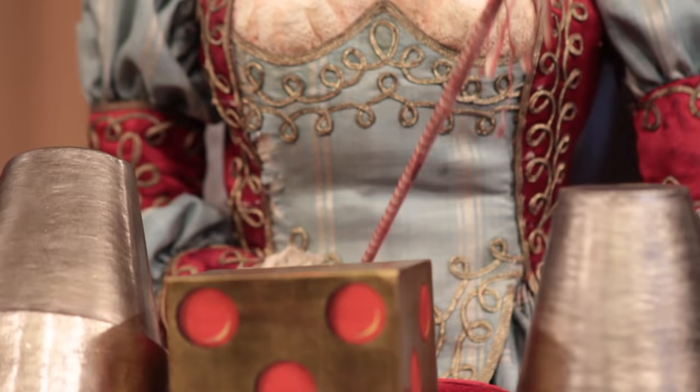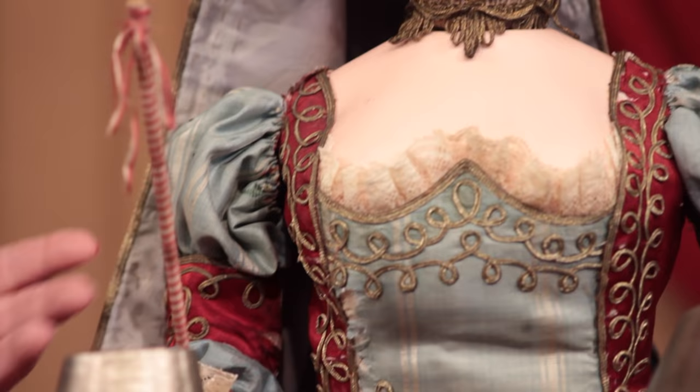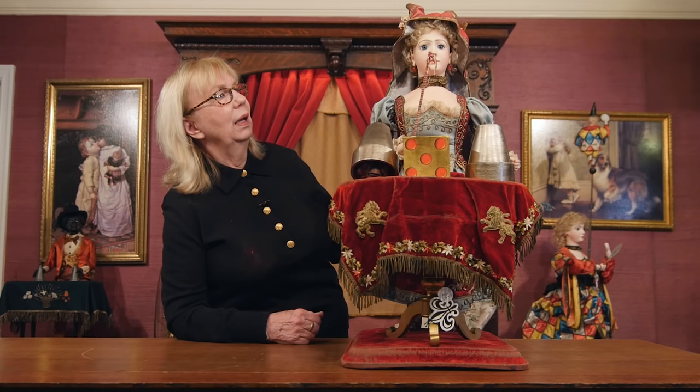Just reviewing a few more details, if you notice the wonderful embroidered flowers on the table cover, the gilt metallic fringe, which matches the gilt metallic soutache on her wonderful embroidery. She even has the carved paper mache horns, I guess some type of a symbol of the magician. And once again, stunning paperweight eyes and a beautiful bisque head. Just a fabulous piece in every way.